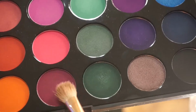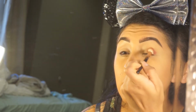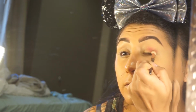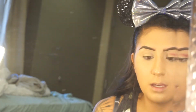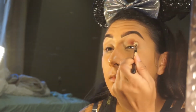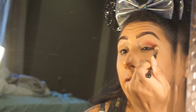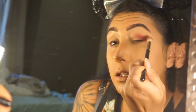So what I'm gonna do is go in with, I think I'm gonna mix these 2 right here together. This pink and this purple. I'm just gonna go in my crease with this. I have really small eyelids, so it's a little harder for me. So I'm gonna use a different brush. I'm gonna use the Morphe M441. It's okay if it's kind of white, and it's okay if it gets in your eyelids, because I'm gonna cover my eyelids anyways.